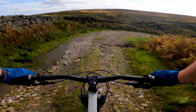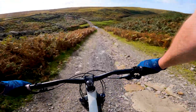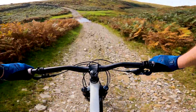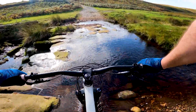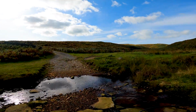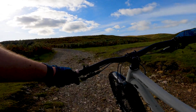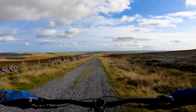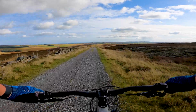Ascending. Steep section. Do a forward. Didn't pick a great line there. Avoided getting too wet though, so it was alright. Looks like another descent coming up. Like a dead straight track, all the way to that gate at the end.